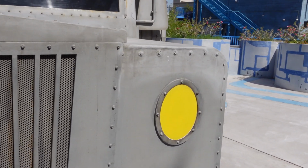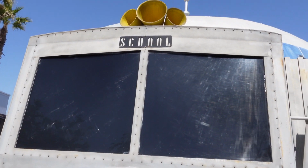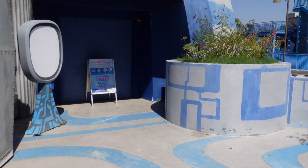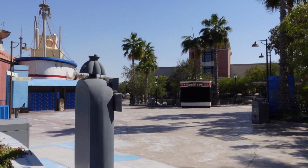This is the indoor bit, which is completely shut. I've seen one or two pictures online, and it just looks like a big area where the really, really small ones can crawl around and run around. They've got ball pits and bits and pieces in there, I do believe.